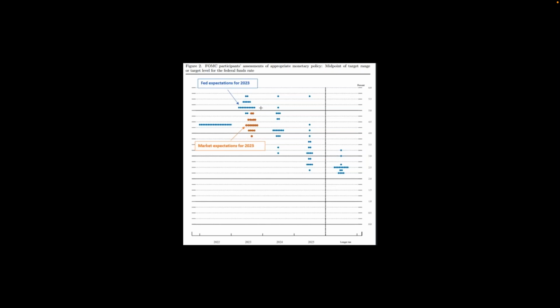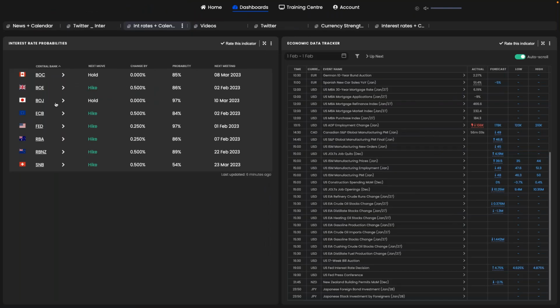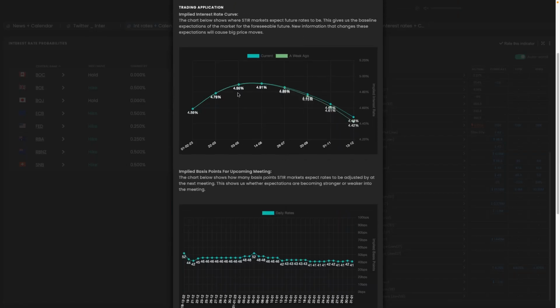But if you look at what the market expectations are, you can see the market expectations have been superimposed onto the Fed's dot plot. And you can see that really market's expecting interest rates to be around 4.5%, sub 4.5%. So what short-term interest rate markets are pricing in is 2 rate cuts this year. You can see that very clearly with the short-term interest rate curve. And that's a really helpful curve to look at. So you can see this is the path of interest rates that's being projected by short-term markets.